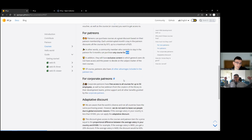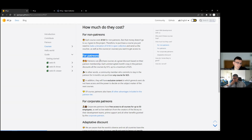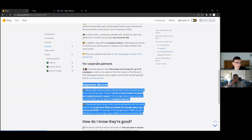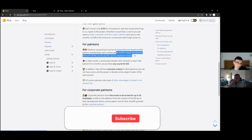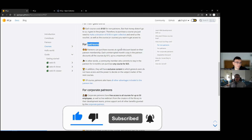And there's another thing that is called corporate patron. As you see, we also have companies, not just individuals. The patron for individuals, I believe it's $5 a month, which I don't think is a lot, but again, the adaptive discount also applies on that, so hopefully that's affordable for everyone. The idea is that every month you pay $5 for being a patron and you get a $15 discount on all the courses. So that's, in our opinion, a win-win.